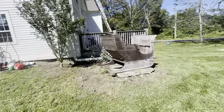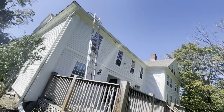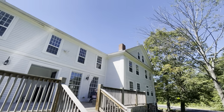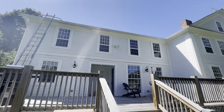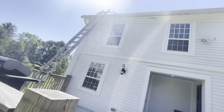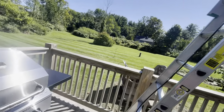All right, next property. Out here in beautiful Woodstock, Connecticut. Look at this big old colonial, wood siding, painted. We got one gutter here in the back and then one on the other side, which is buried under the trees. It's going to be difficult to get to. I think I can walk this roof right here, but not the other side. We're going to go up and take a look real quick.